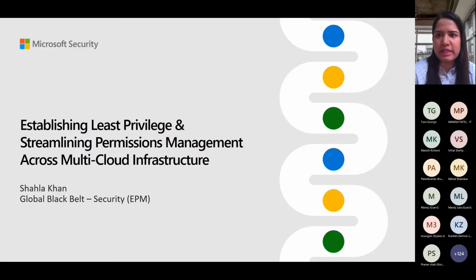So I am basically global black belt for security in Microsoft. As a global black belt team, I work very closely with our strategic customers on some of their very key projects. Right now, I am driving incubation of a solution called Entra Permissions Management.